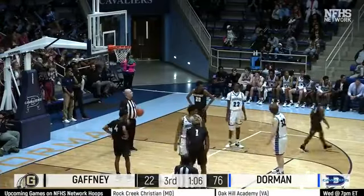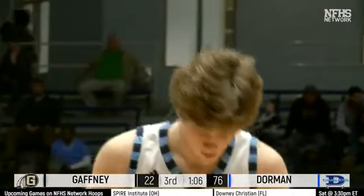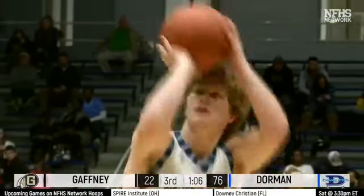And good touch at the line by Peyton Thomas, the Dorman senior, as Coach Ryan looks on. Assistants for Dorman, Zach Rich, Brendan Marcel, Rod Sadler, John Storr, Scott Henry, Mitchell Moss.